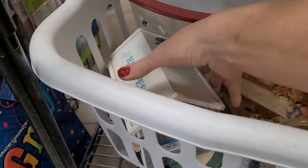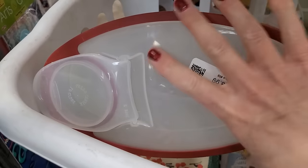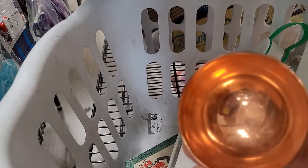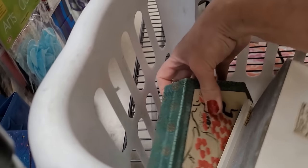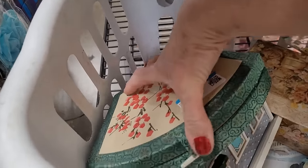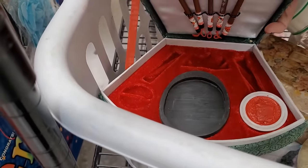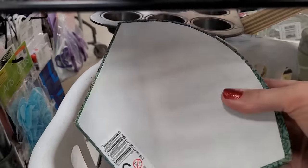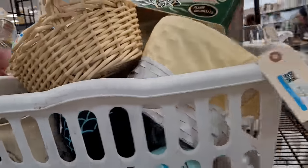What's this under here? Looks like Asian cherry blossom. Wonder what that is. It's a little cup here. Let's see, it's a box. It's $6. It's a partial calligraphy set. The brushes are there, but missing some of the paints. Perhaps we'll see if Mum wants that. Mum has lovely penmanship, so she might be interested in that. I'm going to pop it in the cart and see.